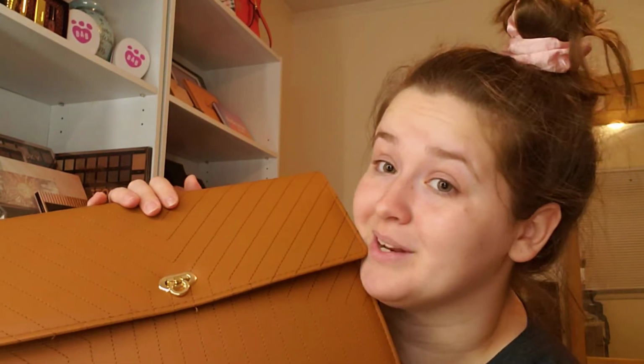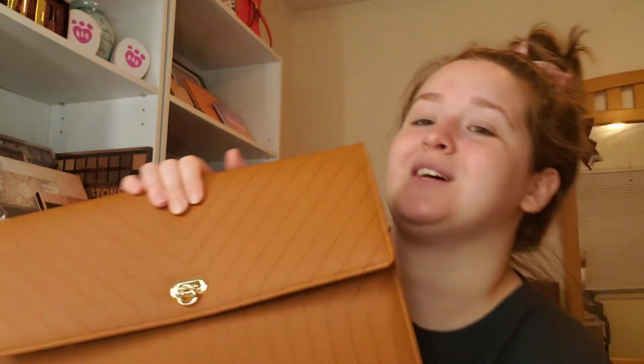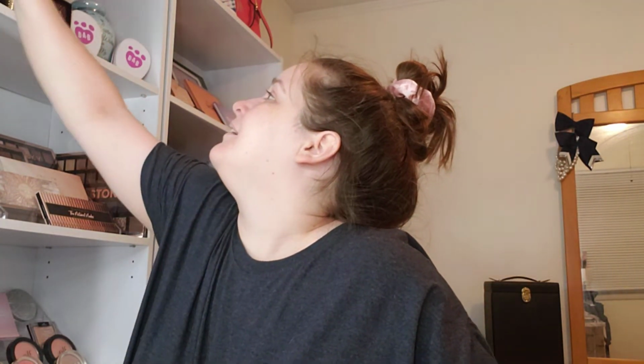So I went to find one of these organizers from Walmart, and I actually found this one. When I saw this, I didn't think it was what I was looking for. I thought it was something else. And I thought it was so pretty. I was like, oh my gosh, I just want to use it as a clutch. It looks like a fancy business clutch. Like, here's mine that I use on the occasion I actually use clutches. It looks like a nice little clutch.